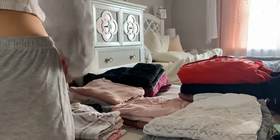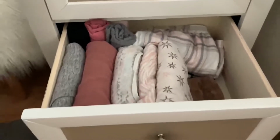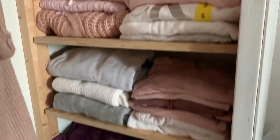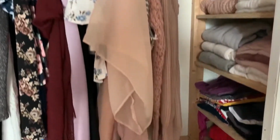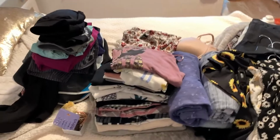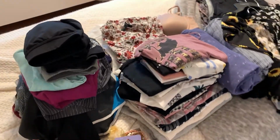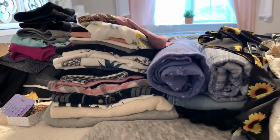And here I was just going through some of that said new loungewear, including my pajamas, and just putting everything away. And those are my painting stuff. And this is what my closet looked like after the declutter. So much better. So much better. This is all of the stuff that I decided to give away, or donate, give to my sister, etc.